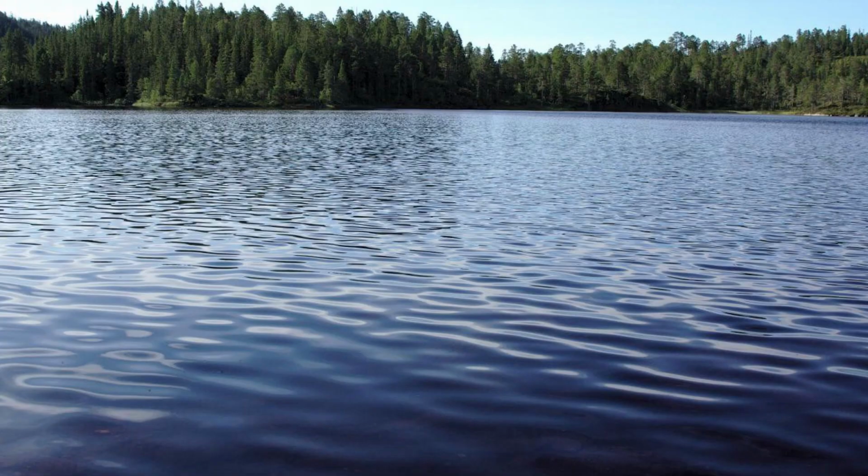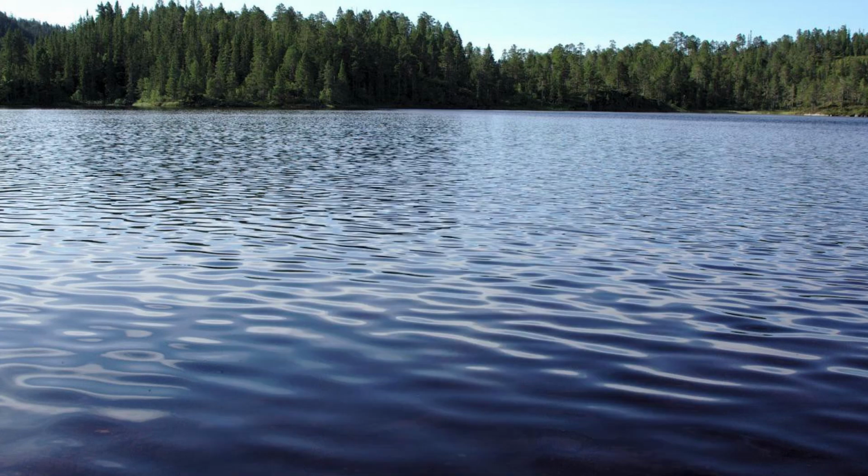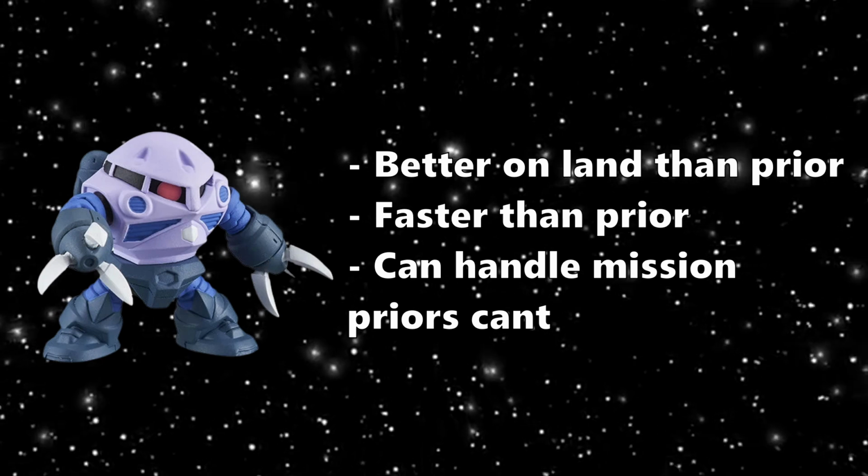So just as a word of warning, if you're near a body of water, please be careful, because not only can that body of water shoot you, but the Zgok can close the distance much faster than you think, and he can do a drastic number of things of either just straight up running at you, or launching straight up in the air and coming from above. Good luck.